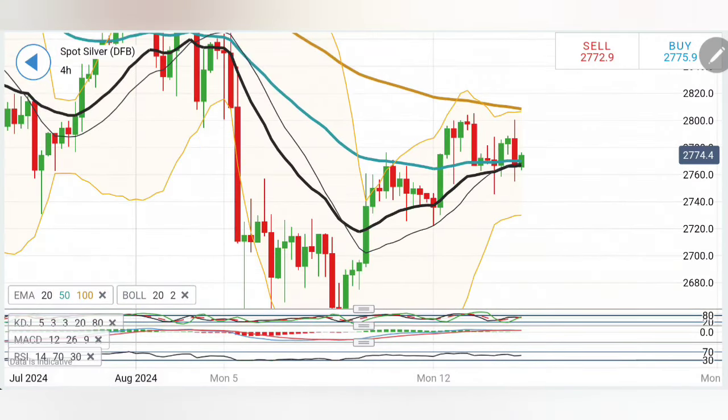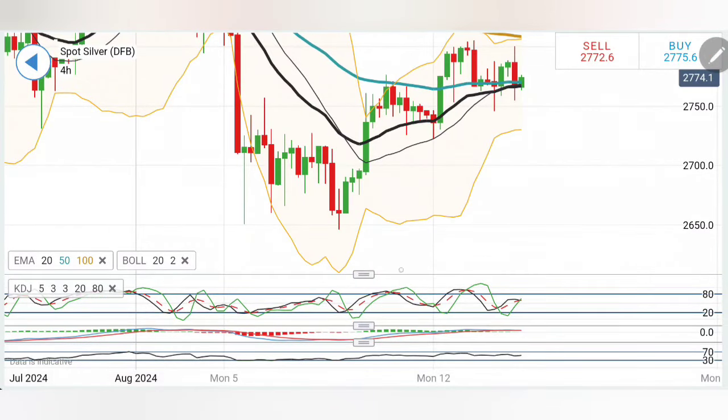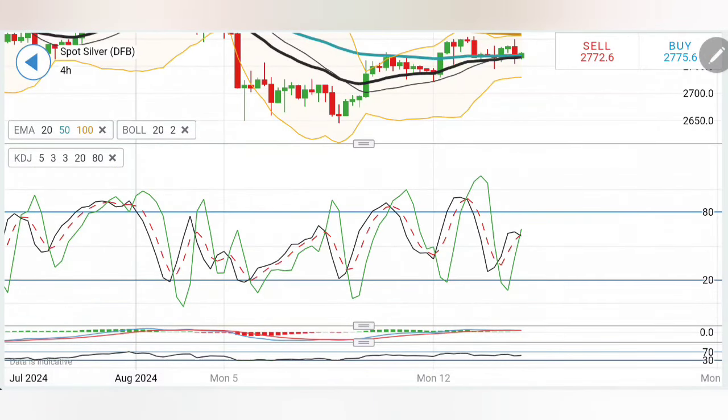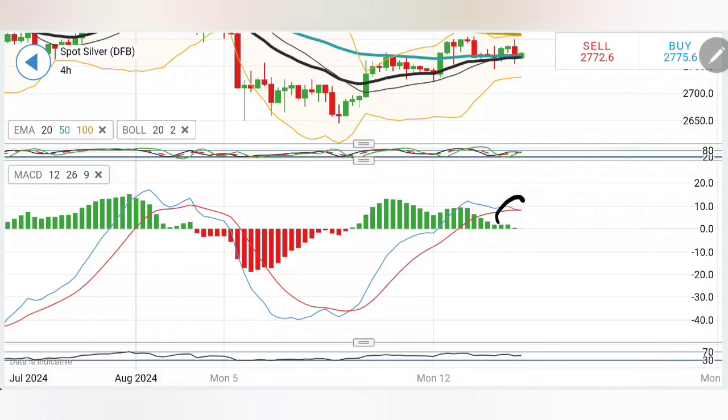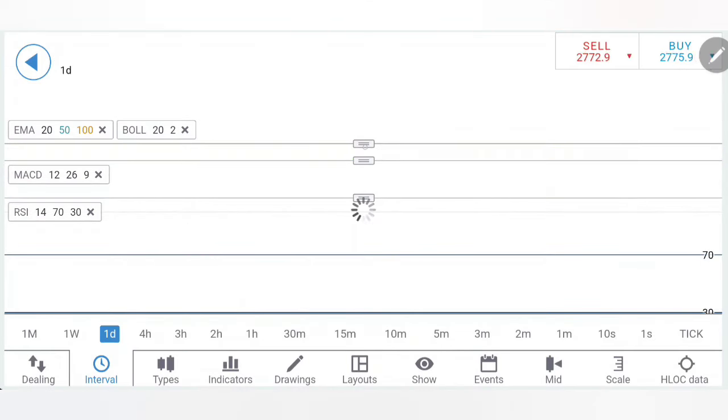A good selling entry at 2750 for 2720 can be taken here, while below 2720 is where a major crash will be seen. In fact, we can look forward to 2680, 2650 levels. Stochastic is comfortable. The MACD here is willing to cross over for sell. This is a bearish sign. This suggests that the current candle can also reverse and can dump strongly. We have to watch out. RSI has dropped.